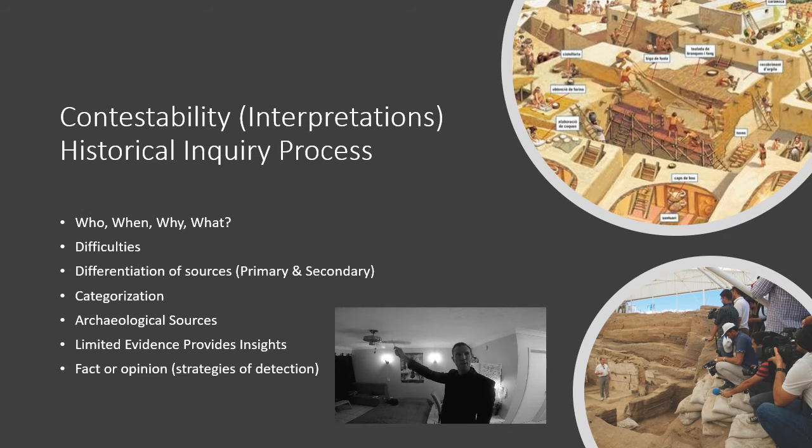Remember, on this journey there can be many historical interpretations. That's why we use the historical inquiry process, asking these questions. Who, when, why, what? For example, what does finding ancient tools at the Bonkuklu Hayuku site tell us? Now, difficulties arise in determining the origins and purpose of some sources.